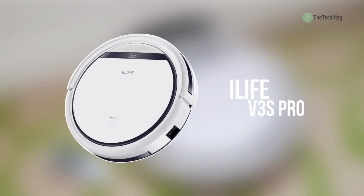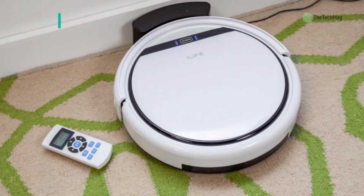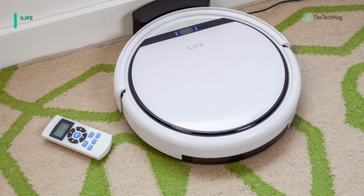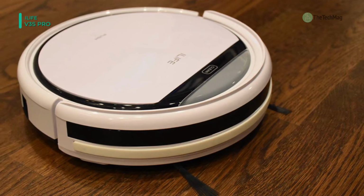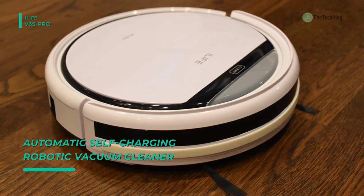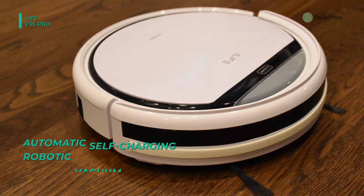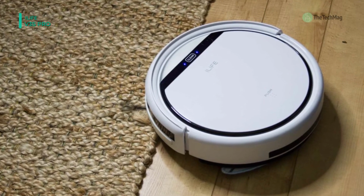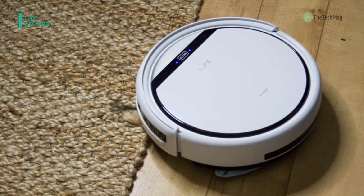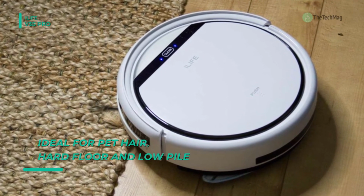The next product on the list is the iLife V3S Pro. With a sturdy suction passage, it does an impressive job of picking up dirt, dust, pet hair, and fur without tangling caused by hairs blocking into the roller. Its low-profile design can reach under the sofa or bed where dirt hides. You can use the Auto Clean feature by pressing the mechanical button on the robot, or you can choose from 3 cleaning modes with the remote: Auto Mode, Edge Mode, and Space Mode.